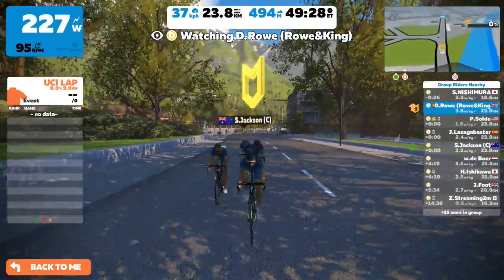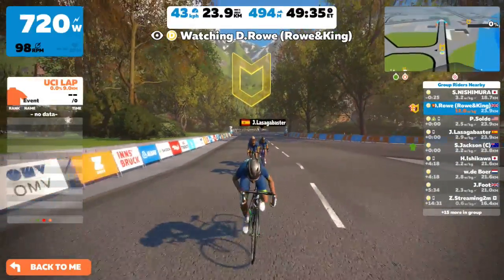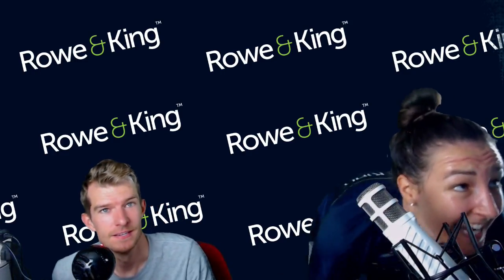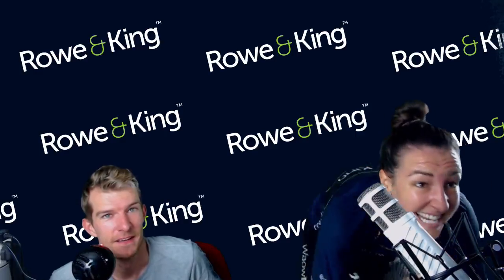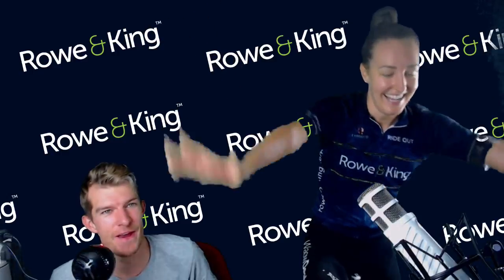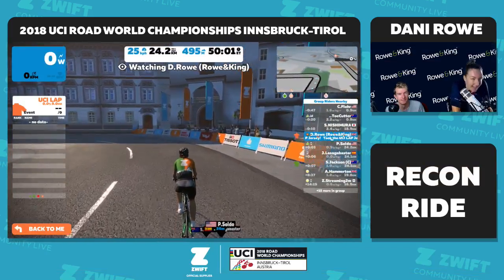300 metres to go. Here we go. We're going up. Come on, Dan, up. 100 metres to go. Let's go. There we go, there's the finish. Yay! Nice green jersey. Wow.